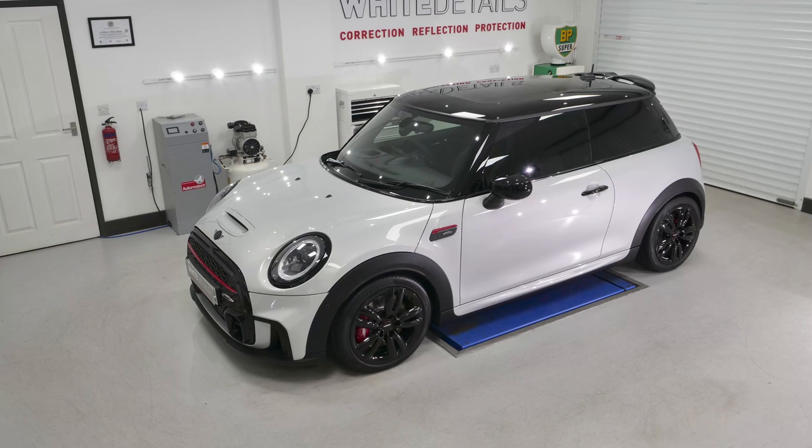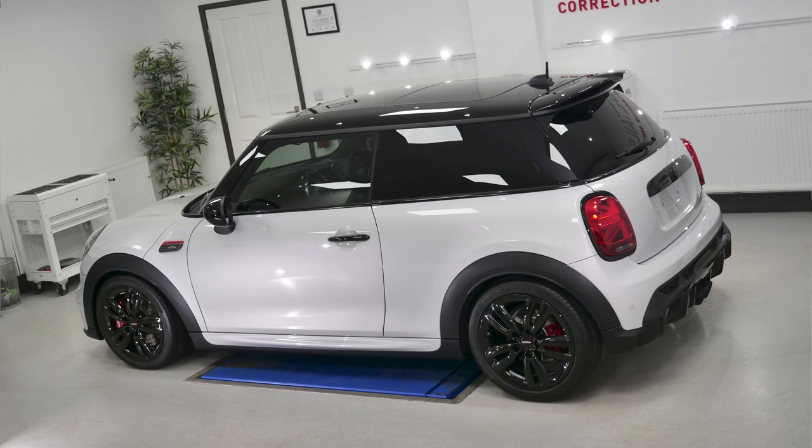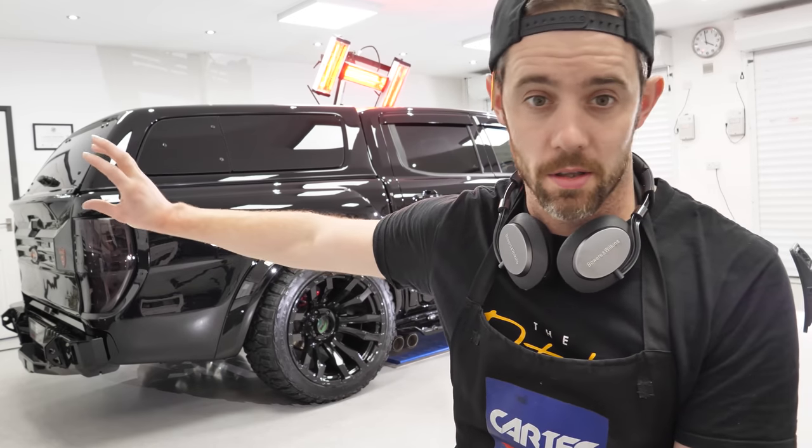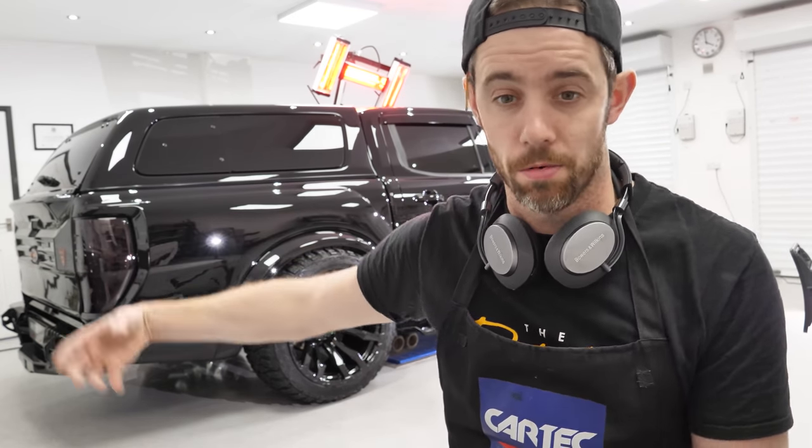Quite the contrast from the last one, there is a Mini JCW 71 plate, which is brand new here for new car prep. So little and large. And apologies once again that this episode was slightly different and lazy in respect of picking the camera up. My main concern, of course, is always the car or the truck and getting the job right. And if I can pick up the camera, then I will.